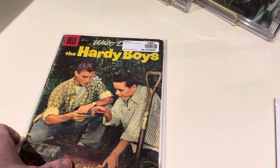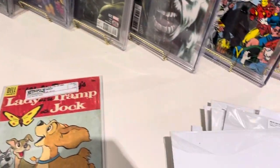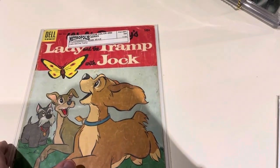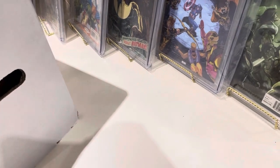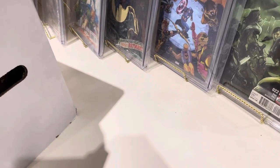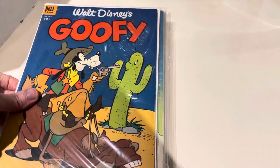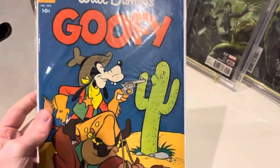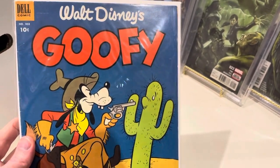And then we have Hardy Boys. This is the first appearance of Hardy Boys in comics, so if you're a Hardy Boys fan. And then we have Lady and the Tramp, the first appearance of Lady and the Tramp. Okay, still lots in this long box, so I'm going to have to pull out a bunch before I can actually show everything that's in the long box. This is the first appearance of Goofy in the title, I should say. This is Dell 468.